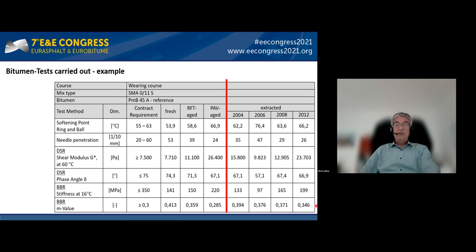After testing the fresh bitumen, the following steps included the short-term and also the long-term aging of the bitumen based on laboratory aging procedures. Then the tests mentioned above were carried out again. The results describe the estimated aging properties of the bitumen.